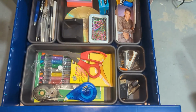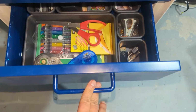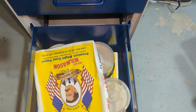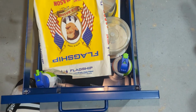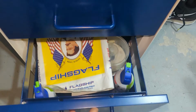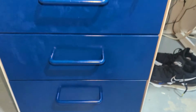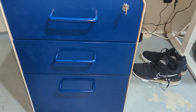So this is the storage area here. There's a few pictures of me being a young man, and that's pretty much all my organization right there. Everything is stored in the proper places. That's pretty cool. And this is actually a 3-drawer, as you can see, 3-drawer right there.